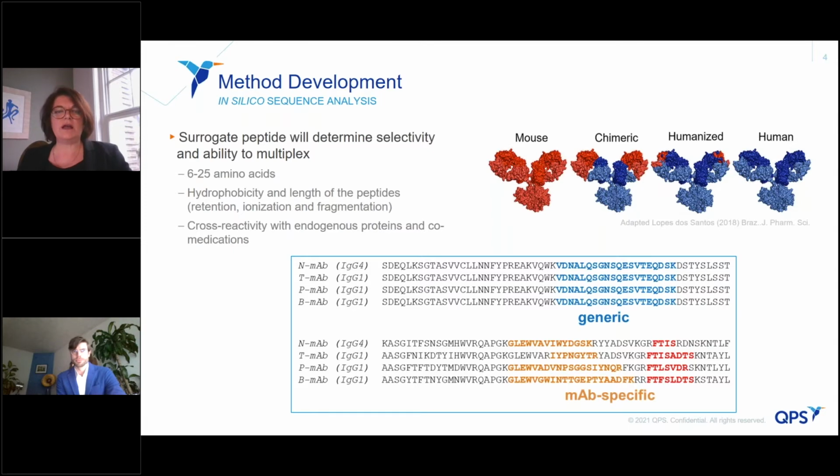These two antibodies are almost exactly identical, except for the regions that on this slide are highlighted in orange and red, which are different because they are responsible for the recognition of the antigen and the different parts of the receptor. A hybrid mass spectrometry assay adds the additional level of selectivity that is needed to distinguish these two molecules that are almost identical, and it works even when molecular differences are very small.